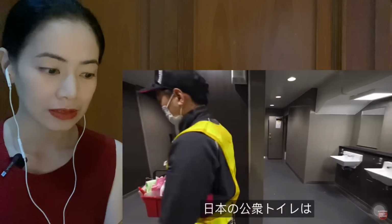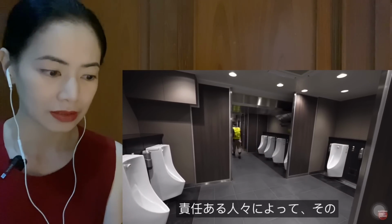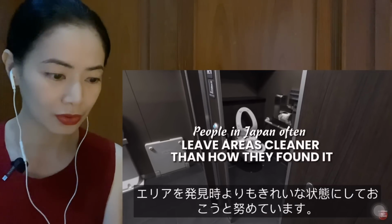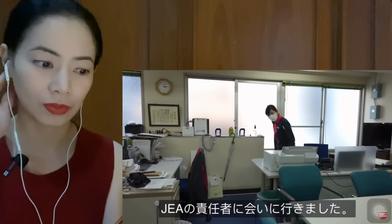Japanese public toilets everywhere are some of the cleanest in the world. Not just from the cleaning done by the staff, but by responsible people who try to leave areas cleaner than when they found it. There's some background on this, so I went in to meet with the head of JEA.